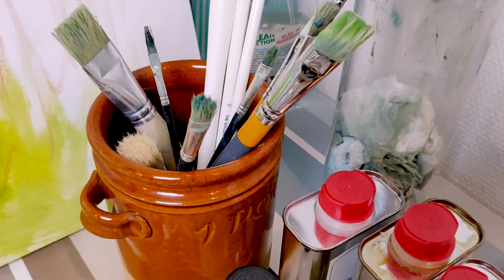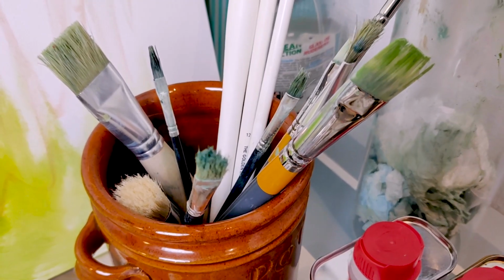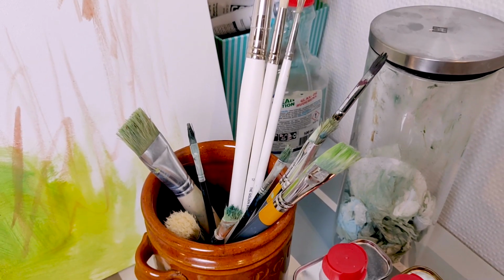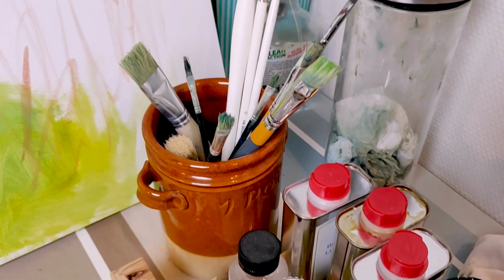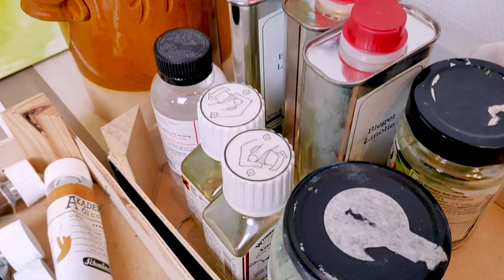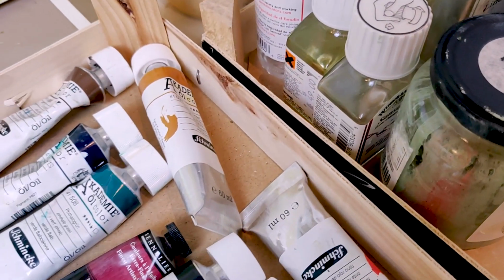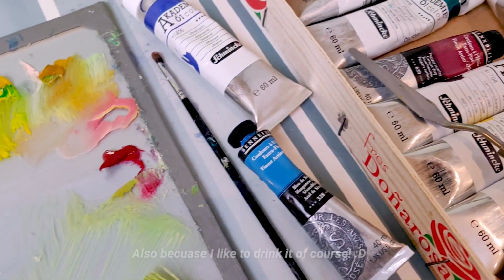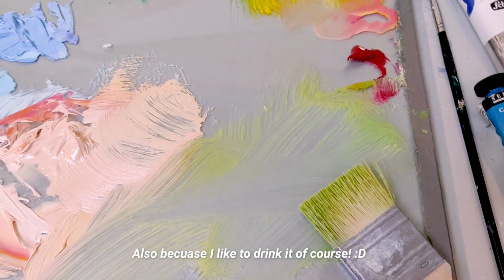It has been quite cold, so I'm keeping myself warm with a lot of clothes on, typically 2 sweaters, and the candles and the matcha tea in my hand, because my hands are getting very cold at the moment, and it's not easy to paint with cold hands. So that is that.